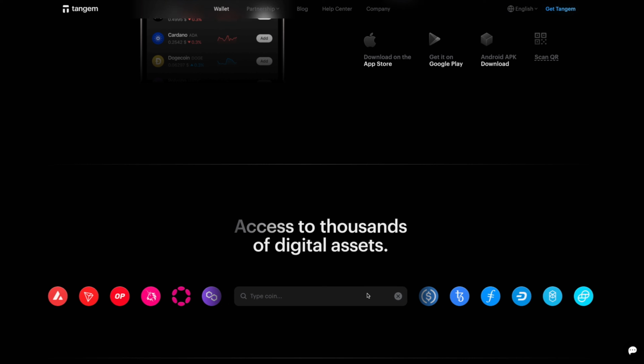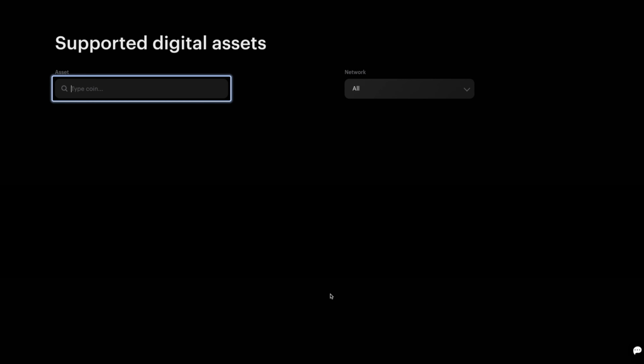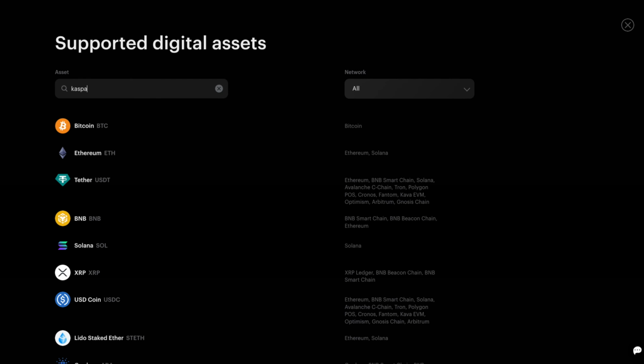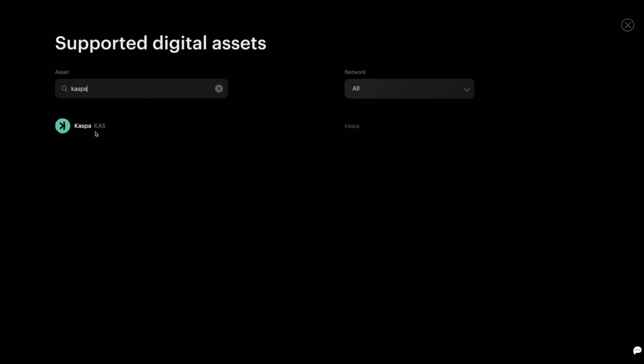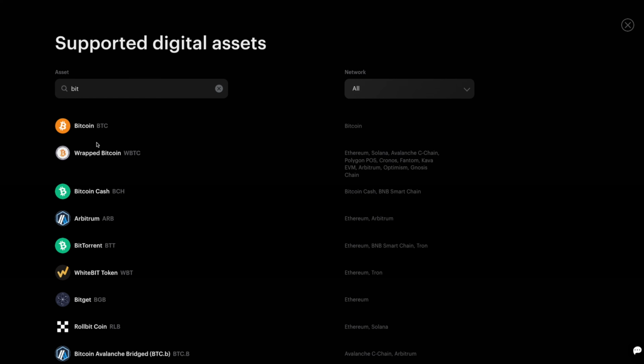Obviously, Tangem doesn't only support Kaspa, it supports a lot of different cryptocurrencies. So as we can see over here, I'm going to type Kaspa, for example, and as we can see, we have full Kaspa support. But of course, if you would like to store something else than Kaspa, you can just simply type your cryptocurrency over here and check if there is a support with Tangem.